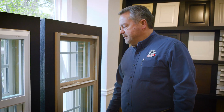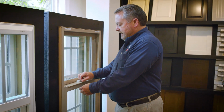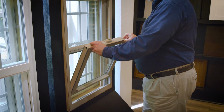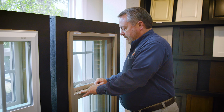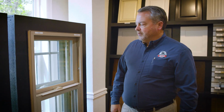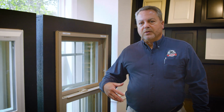In a lot of our mountain homes, people choose to have no grids in their windows. These are a single hung vinyl tilt sash window, and again they're energy efficient LowE windows. And again, all those different colors, all the different grid styles, all standard. We pride ourselves here at America's Home Place in Blairsville, where we offer you multiple things to choose from that's part of the standard package.